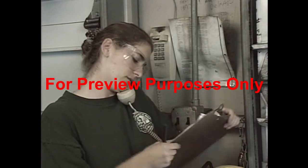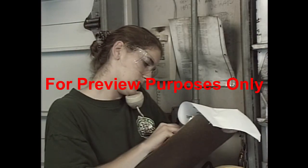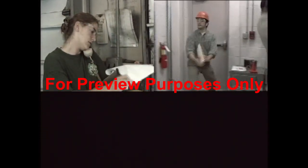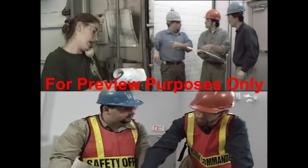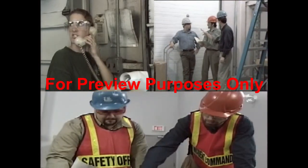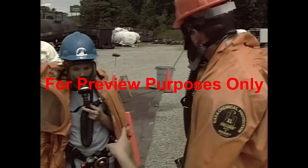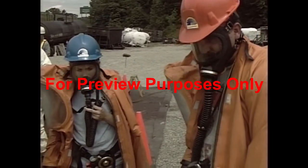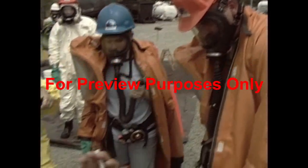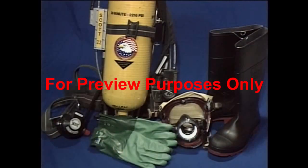Other communications issues that are addressed in the emergency response plan include knowing who to call during an emergency, when to sound alarms, and making sure that responders are familiar with evacuation routes. In addition to defining the chain of command and addressing communications procedures, the emergency response plan also outlines what personal protective equipment should be worn during various emergencies.